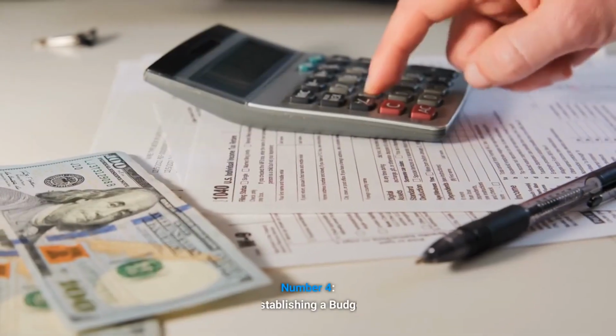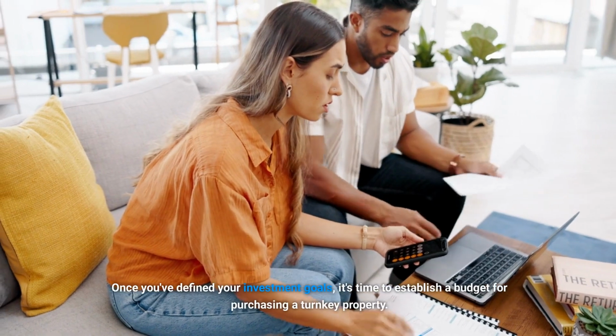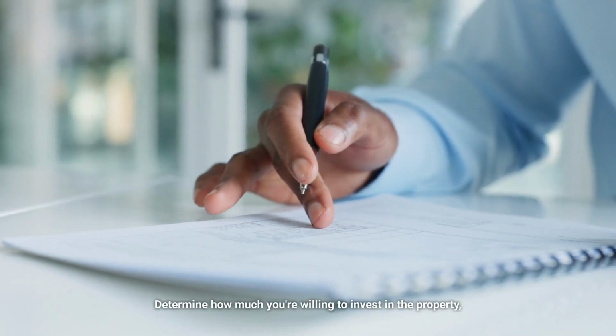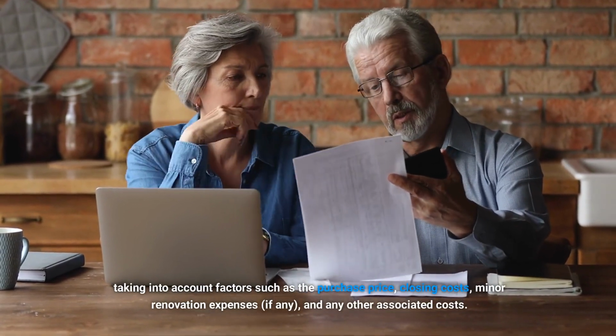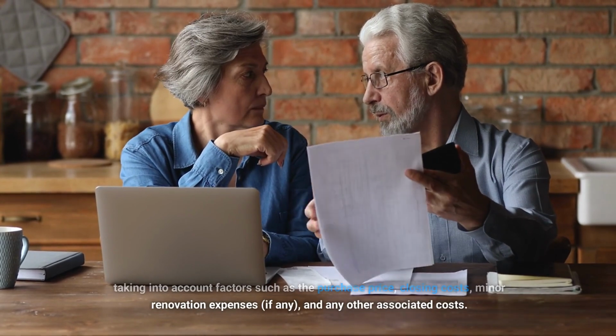Number 4. Establishing a budget. Once you've defined your investment goals, it's time to establish a budget for purchasing a turnkey property. Determine how much you're willing to invest in the property, taking into account factors such as the purchase price, closing costs, minor renovation expenses, if any, and any other associated costs.